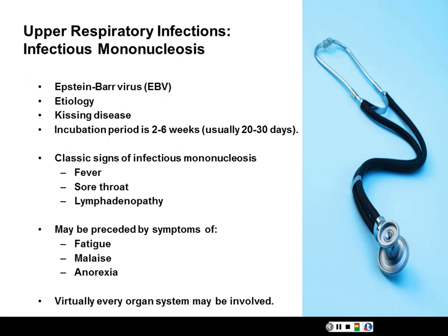When we're talking about mono, what's the other name for mono? Kissing disease, yeah. I was one of those lucky ones that had the kissing disease, and talk about teasing. Because guess who else had it? My boyfriend in high school, yes. I think when I go home for homecomings, they still tease us about that. So it's a lifelong teasing thing, I guess.